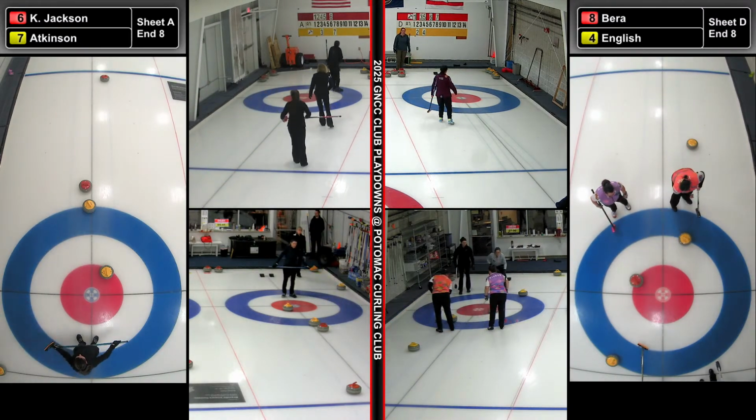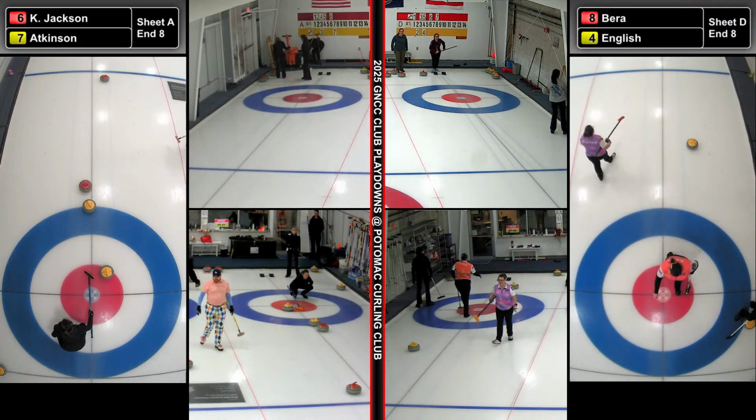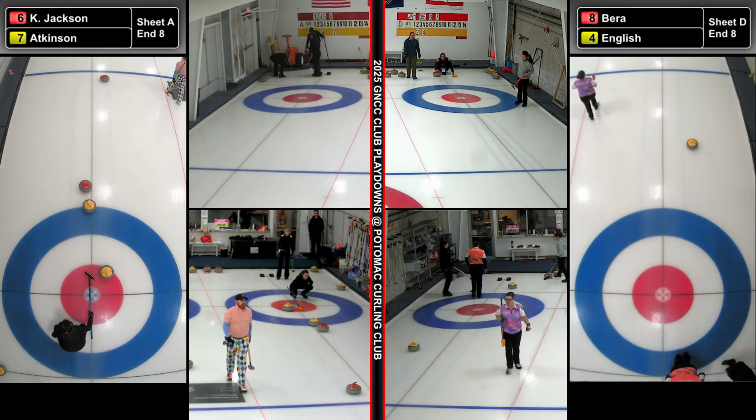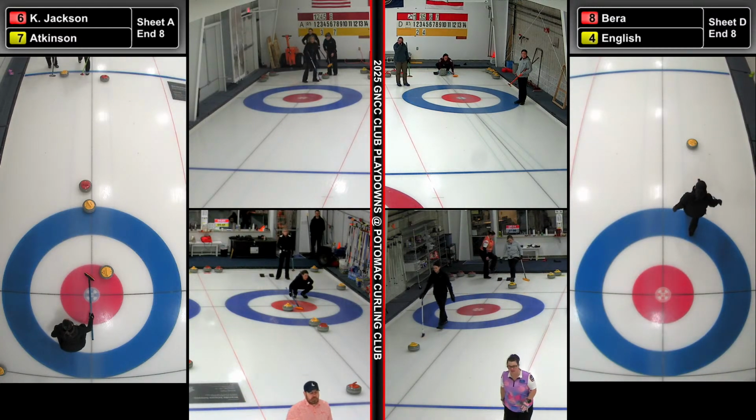Yeah, I'm kind of with you. I know it's obviously really tempting to play the hit and roll. It's a very normal shot, but you want to tap those yellows gradually to the back 4, back 8. Ooh, Benjo is game on.